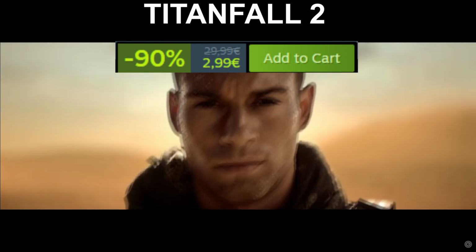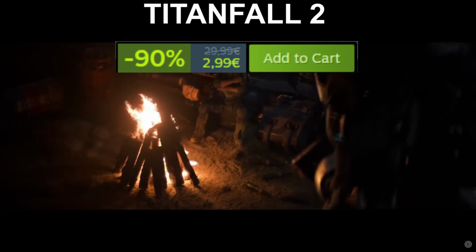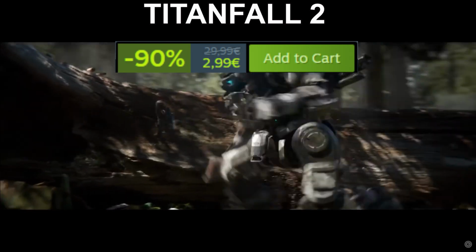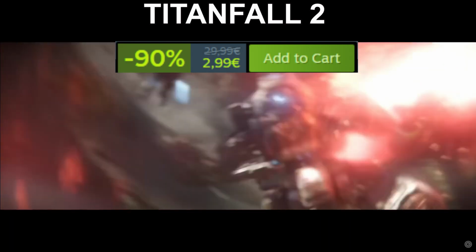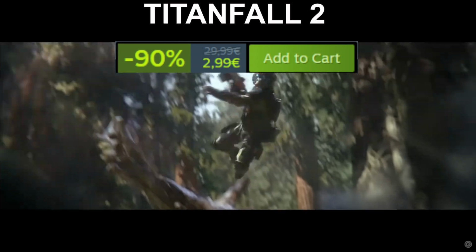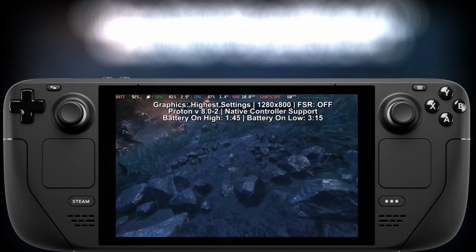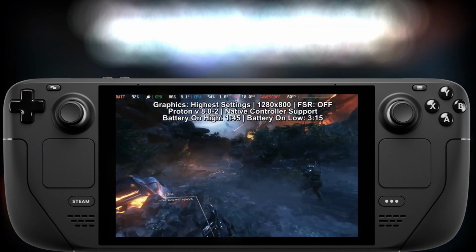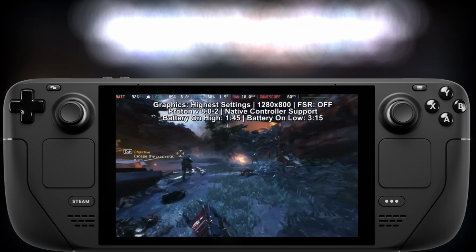My final game that I want to recommend that I spent a lot of time playing on the Steam Deck is actually Titanfall 2. It's 90% off at just €299. Now, this is a first-person shooter that surprisingly feels pretty good to play with a controller. It runs at smooth 60 FPS on the Steam Deck, even up to high settings, and it will last for about 4 to 5 hours on the OLED.